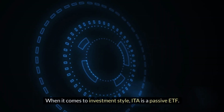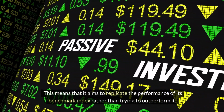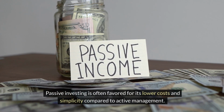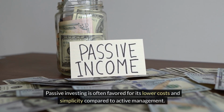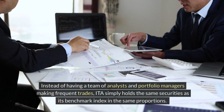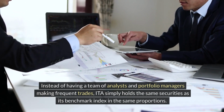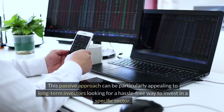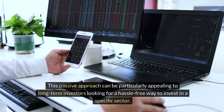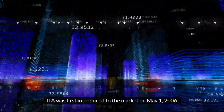When it comes to investment style, ITA is a passive ETF. This means that it aims to replicate the performance of its benchmark index rather than trying to outperform it. Passive investing is often favored for its lower costs and simplicity compared to active management. Instead of having a team of analysts and portfolio managers making frequent trades, ITA simply holds the same securities as its benchmark index in the same proportions. This passive approach can be particularly appealing to long-term investors looking for a hassle-free way to invest in a specific sector.